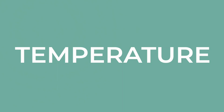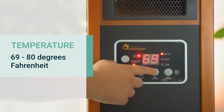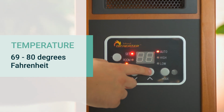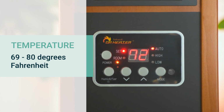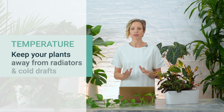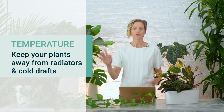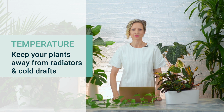Next, let's talk about temperature. No matter what temperature changes occur outside, keep your indoor temperatures always between 69 and 80 degrees Fahrenheit. Drastic changes in indoor temperature will shock your plants, so keeping your temperature steady is crucial. Do not expose your plants to excessive heat and cold temperatures. Keep them away from the radiator and cold drafts.